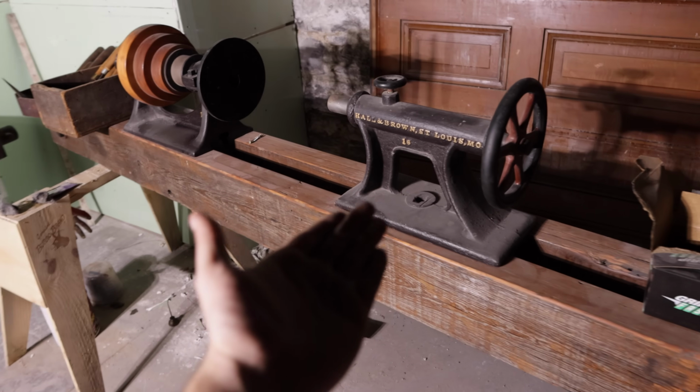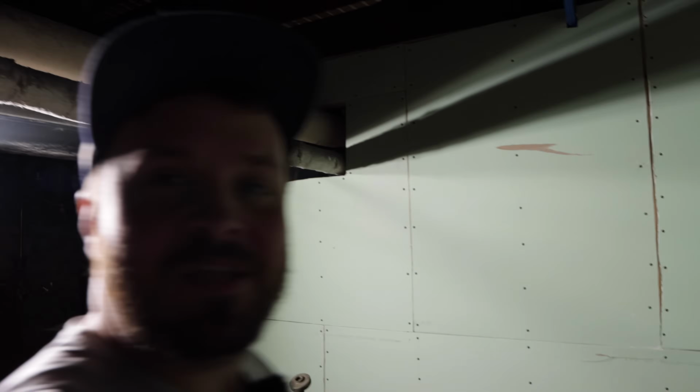Plus it really looks nice next to, like, say, the Holland Brown lathe. I'm getting very close to having an actual working Victorian wood shop, so pretty excited about that.